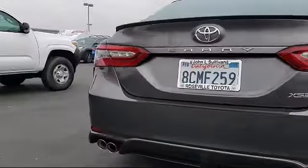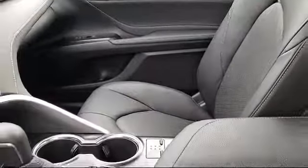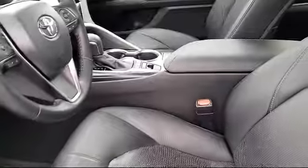Every vehicle is carefully inspected and meticulously scrutinized by factory-trained mechanics. The Sullivan Automotive family of dealerships is dedicated to providing each customer with an outstanding purchasing experience.